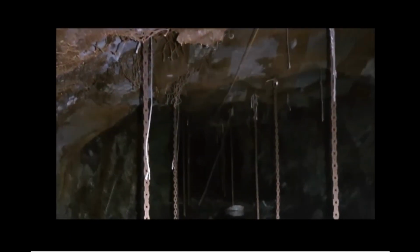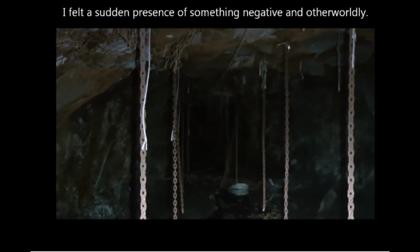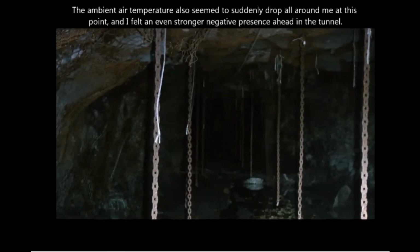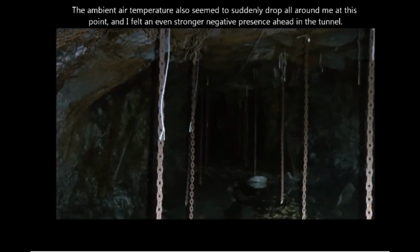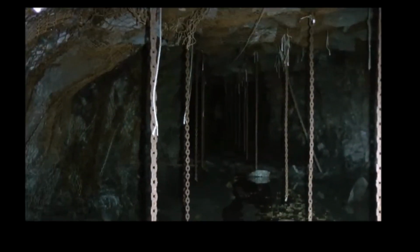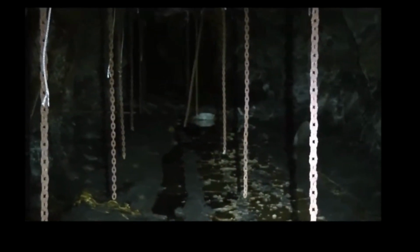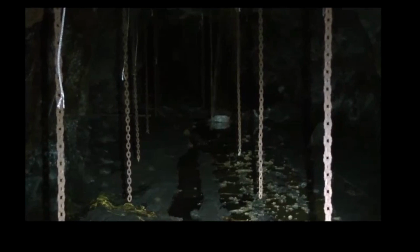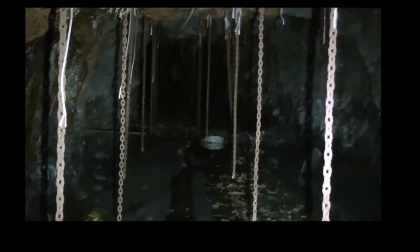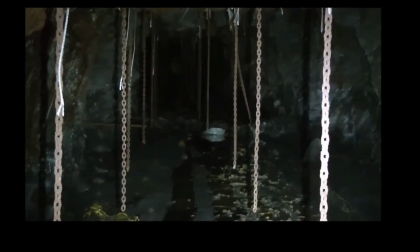I don't know why that one chain is swinging back there. Don't know if you can see that in the video or not. Yeah, this mine definitely has a very spooky vibe to it. So I'm gonna head back out and check out the other stuff that's here. This is just too wet, too muddy. And obviously something is making the chains swing.